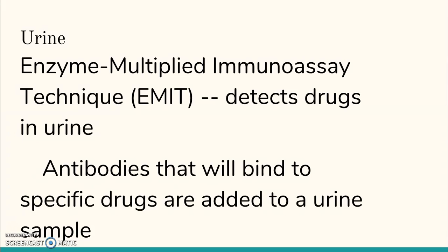Urine can be used for detecting drugs using the EMIT technique, and there are antibodies that will bind to specific drugs added to a urine sample.